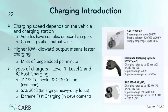They have really complex systems that allow them to charge, and it's based on a lot of factors. Temperature, battery capacity. As your battery gets closer to 100% charged, it takes more time to charge it. That last 20% takes more time than getting from 20 to 80. It's just the physics of batteries. But basically, the higher the station's output, the faster the charging. Okay?